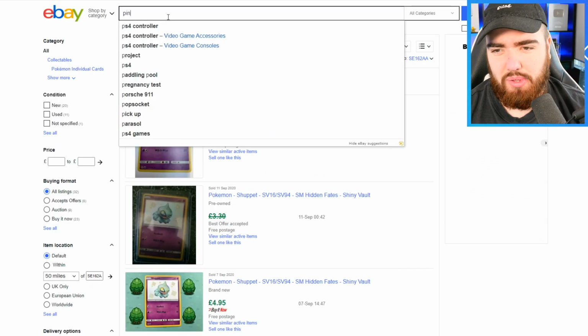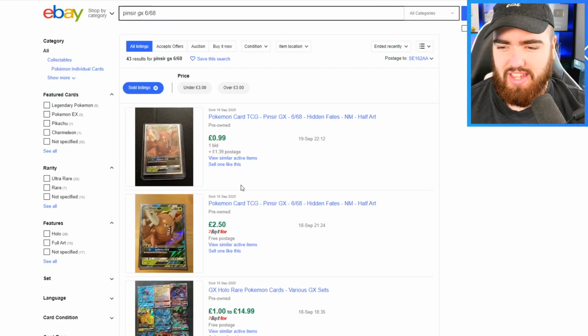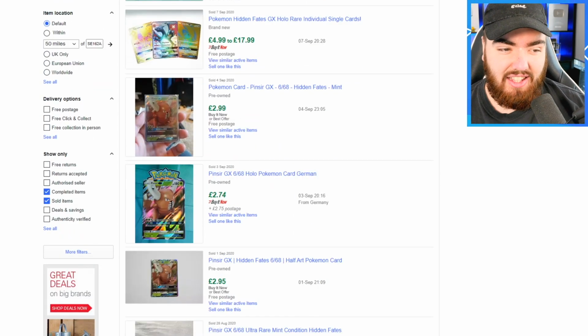Now, here you'll see Pinsir GX, 6 out of 68. It's going to be nothing, right? Yeah, £1, £2, £2. I mean, £2 is decent, actually. I'll take that. Let's just say £2 for all of those Hidden Fates GX cards.